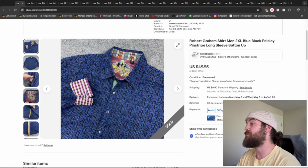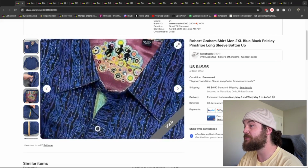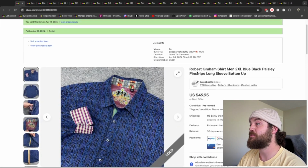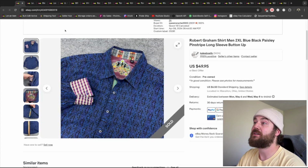Robert Graham is a hit or miss brand these days, but this had an awesome paisley pinstripe pattern with some cool embroidery on it. It also was size 2XL, which helped the value as well. This sold for the full price of $50 plus shipping, and sold in only 5 days. I picked this up for $9 at my local thrift.